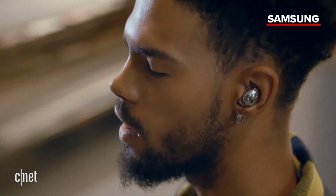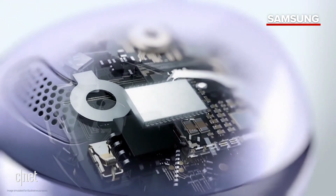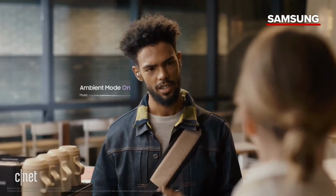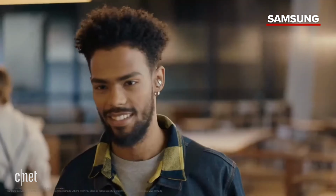And with improved latency, ambient sound on the Galaxy Buds Pro will sound more clear and natural than ever before. Intelligent ANC lets you hear and interact with your environment while your earbuds are still on for a truly seamless transition from immersion to communication.